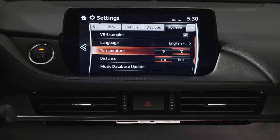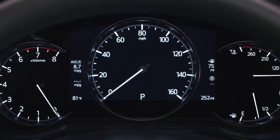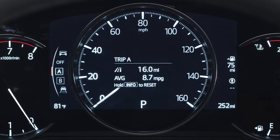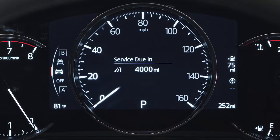Your car also contains a multi-information display that shows different information screens. By pressing the Info button on your steering wheel, you can switch the display from Trip Meter A, Trip Meter B, iActiveSense display, and Maintenance Minder.